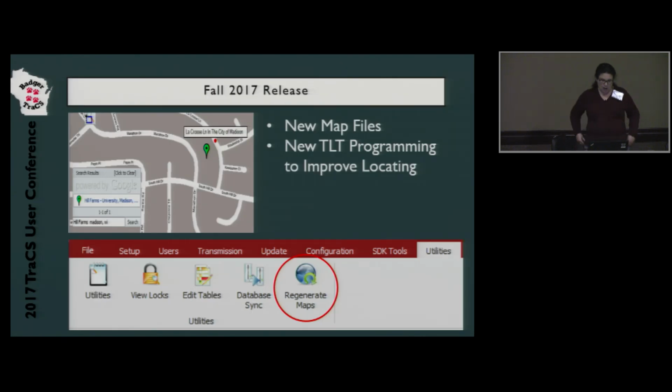Okay, so we have made some changes to the TLT. Most of the changes are not stuff you're going to notice, except that it's doing a better job of locating the from at. Earlier today, Darlene showed you the new radius search for private property parking lot.